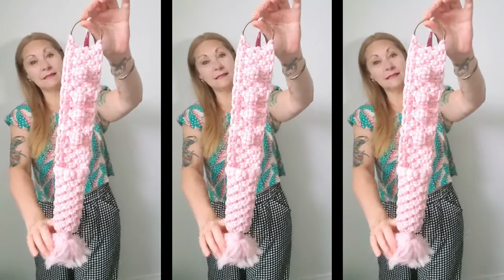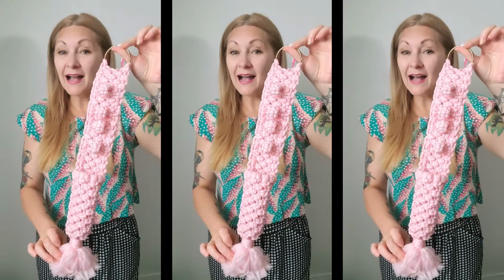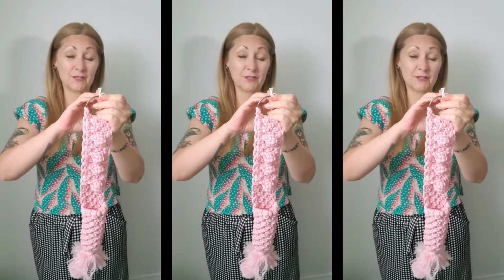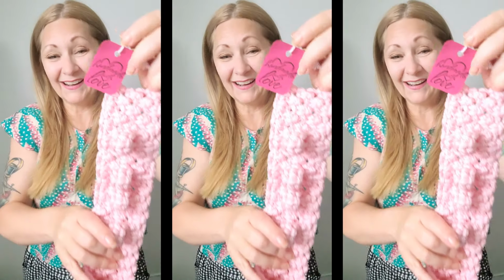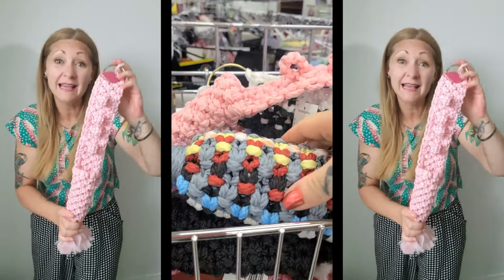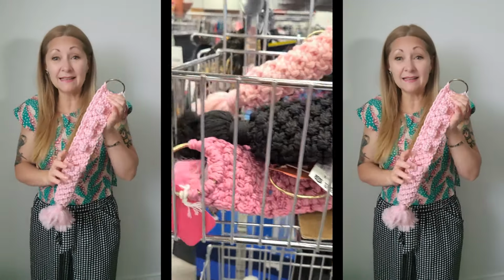Okay, next is this, and I have no idea what this is, but I have a hard time passing up handmade things at the thrift shop. And I mean, this even has a lovely little, handmade with love, hand stamped tag on it. And clearly it was handmade. And there was a whole bunch of these. And it just made me so sad that somebody put in so much work to make this thing, and it ended up at the thrift shop.